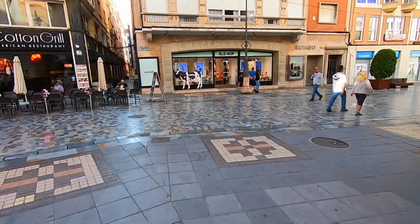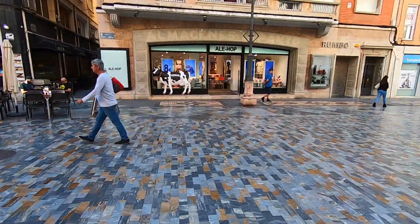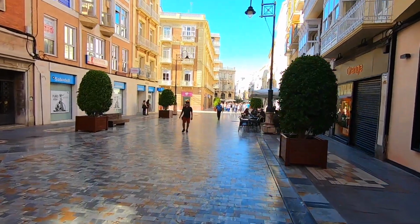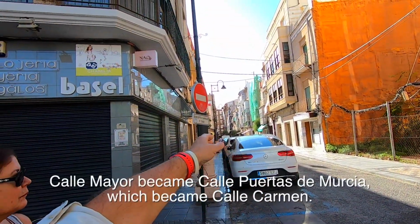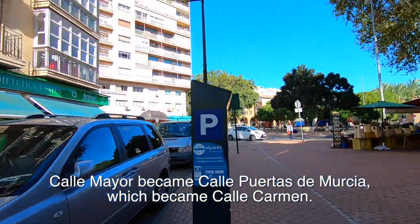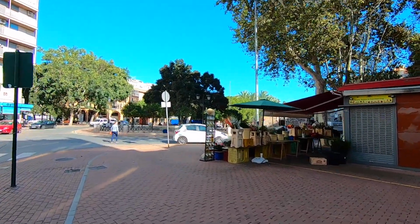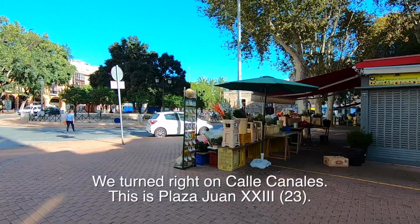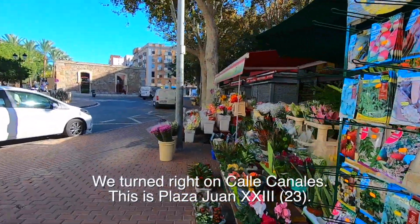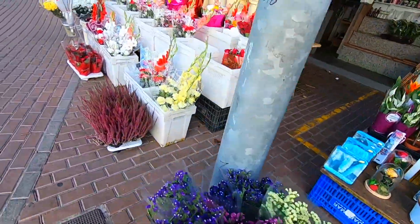There's an ale hop though, and a cotton grill, American restaurant. What could that possibly be? Oh, there's more. It goes up a little ways, most of the way up Calle Mayor. And then we decided to take a right. And we've come to this area. I don't know what it is. Don't know where I am. But they have flowers for sale. And they have that building. He wants some flowers.